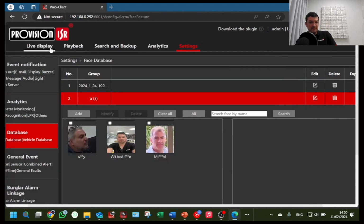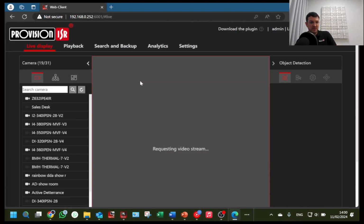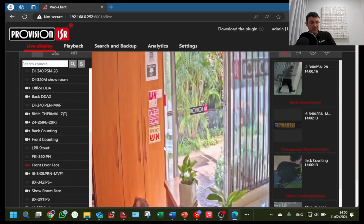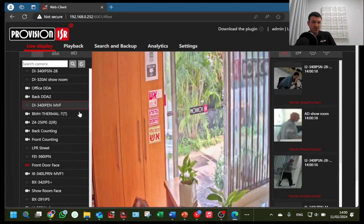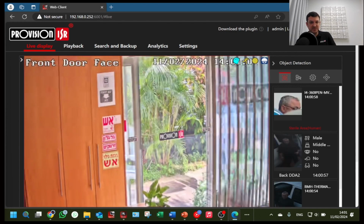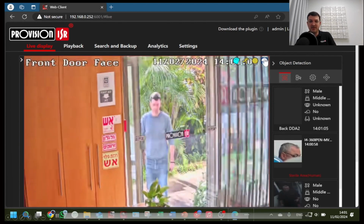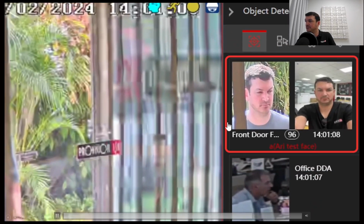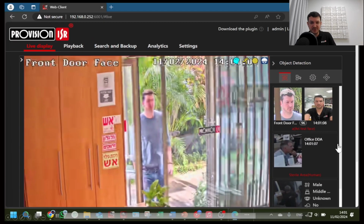Okay, let's observe it in action on the NVR. Remember, I'm logged into the GUI of the NVR. Please bear in mind that the live view image quality will be the default substream. Here is how the recognition results appear live within our smart snapshot gallery on the live view page. It even gives you the match percentage on the smart snapshot.